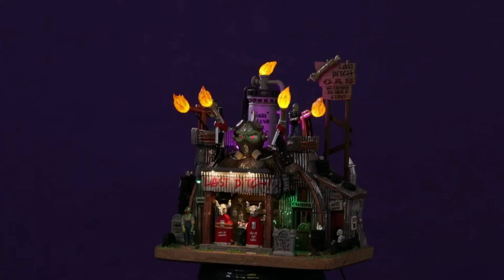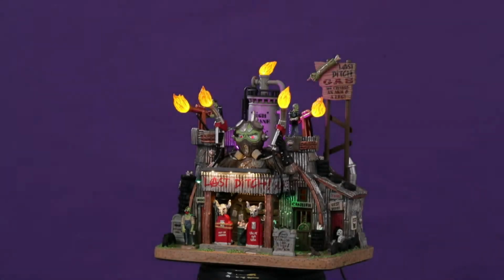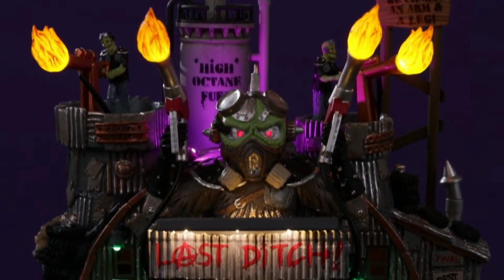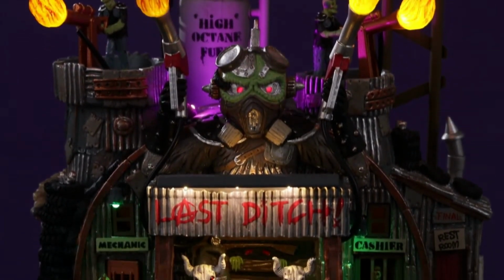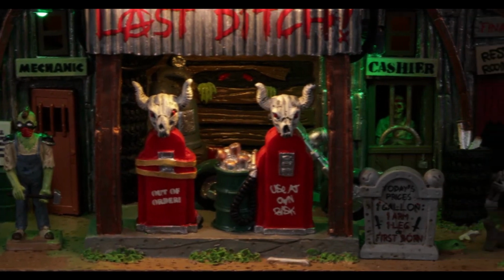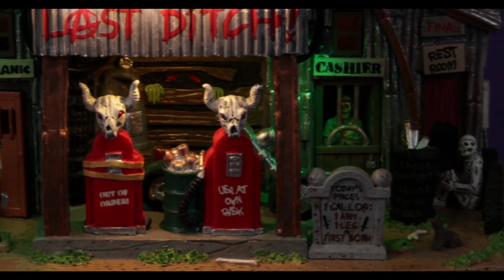But this is a really cool one. I don't like it as much as the Wasteland pub. The Wasteland pub had that cool gas mask on it, the guy wearing the gas mask. It had awesome lighting with all the purples and the neons and the glowing. This one's lighting is more basic. I mean, it's still got those cool flames and stuff. It's still got some purple, but it's not as cool looking. And I don't think the guy on top is as cool, but I'm just overall really excited that they're continuing the line.